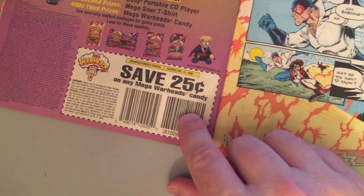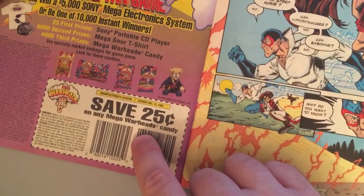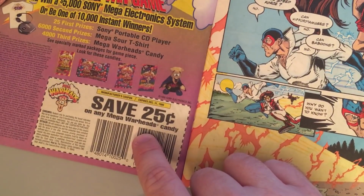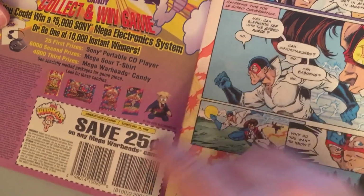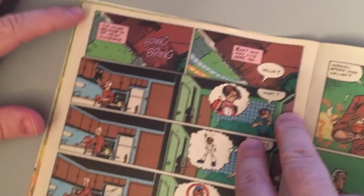I wonder if this coupon's still good for Mega Warheads candy. So you would save 25 cents by cutting up your comic book? Are you kidding me? I could pay you $0.25 to deface your comic book collection. Stop it. This is good.